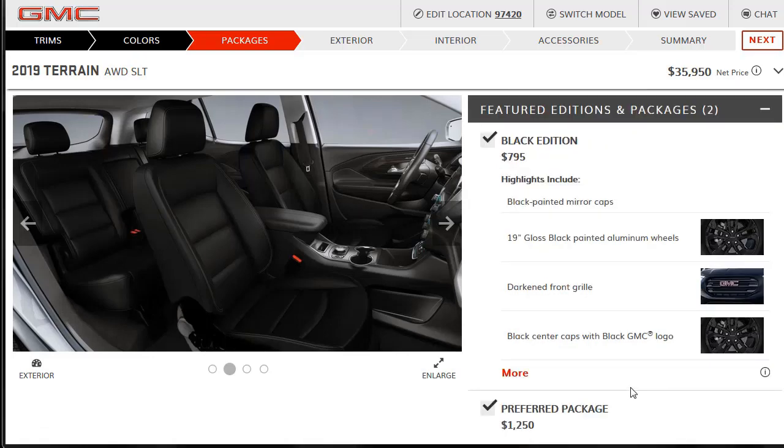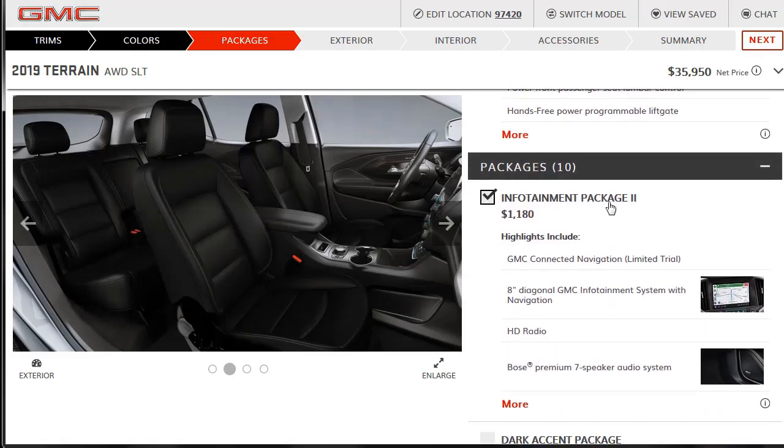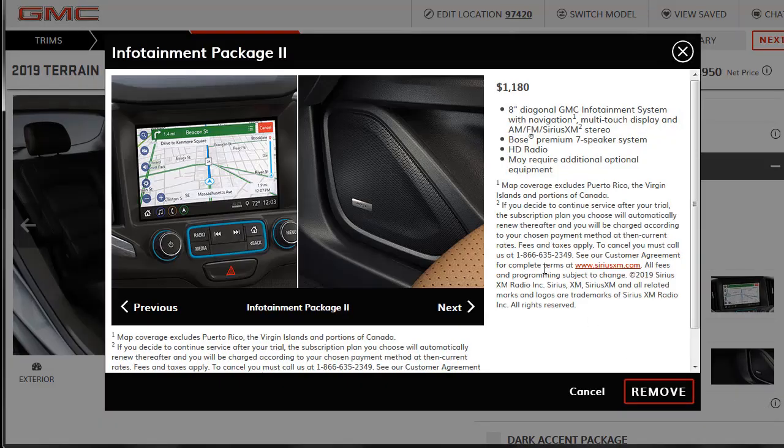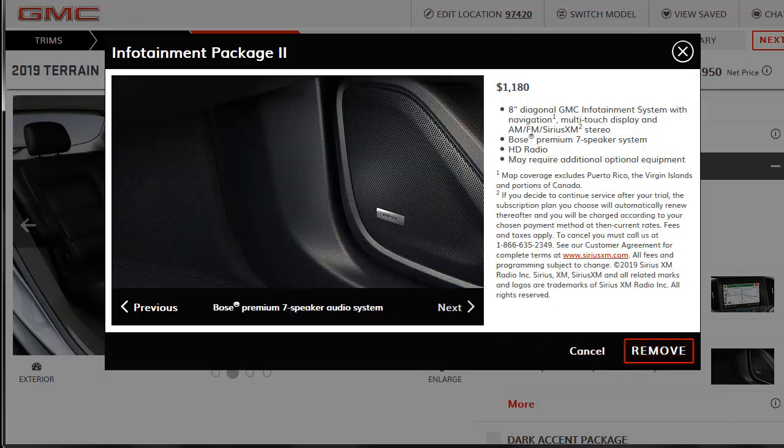Okay. In typical GMC fashion, they had a lot of packages. So what I did was I looked over all the packages and then selected the packages. So let's look through. So we know we're going to get the Black Edition package. That's $795. And then we know that we had that preferred package that gave us all the memory seating, the leather, the heated steering wheel, all of that. To that, I added the infotainment package 2. What does that include? That includes the 8-inch GMC infotainment system that gives us the Bose premium sound system, the HD radio, and all of that. I'm into that stuff, so I wanted to have it. All right, so we've got that.